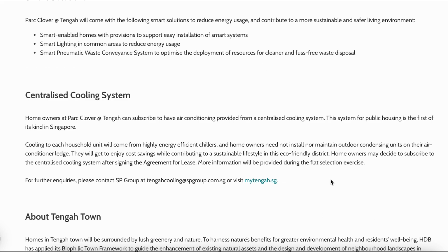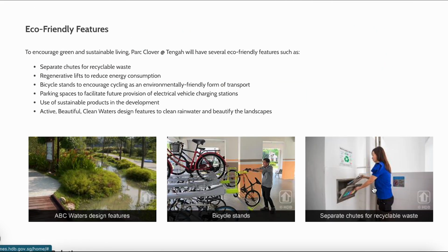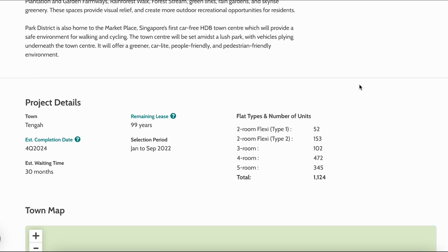Right, so that's about it for my sharing of the 2-room flexi flats. To sum it all up, I think these are all great projects, especially for you singles as well as elderly looking to downsize your flats.